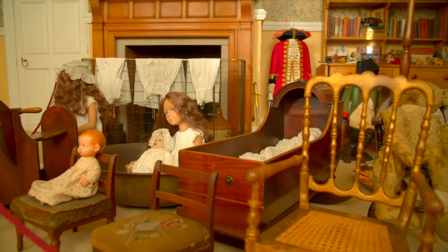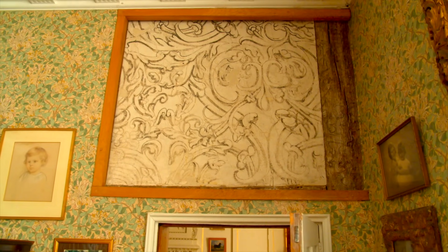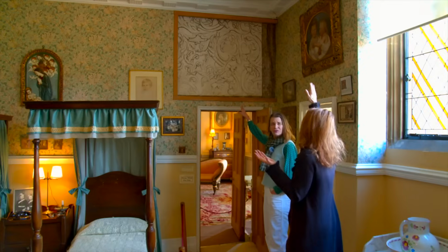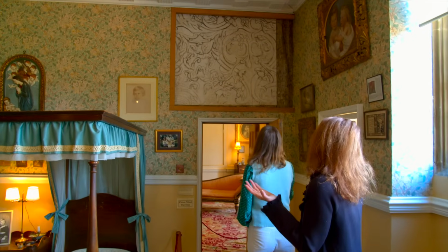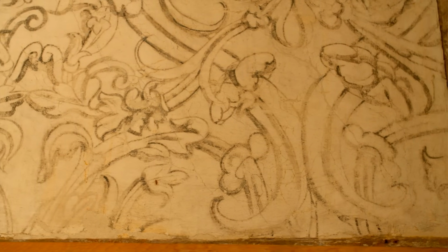And more of the Tudor wall stenciling here. Whenever we can do it, we'll show a little window of what's behind the plaster. And you can see it even on the timbers. This is incredible. And you uncovered that? We've uncovered that during our restoration process.